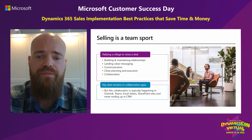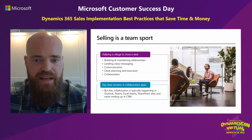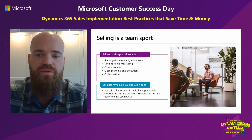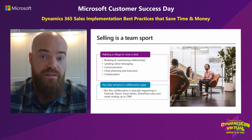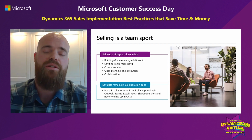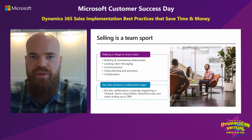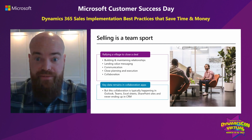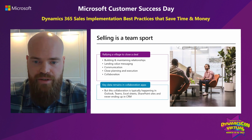We are rallying all of these people to build and maintain relationships with the customer, to land value messaging, maintain communication, plan and execute the closing, and to collaborate across the different teams to get all of this done together. The optimal collaboration capabilities are typically found in Office. We use Planner to plan, we use Outlook to communicate, we use PowerPoint to present, we use Excel for a lot of different things, and we use Teams to hold all of the collaboration together.